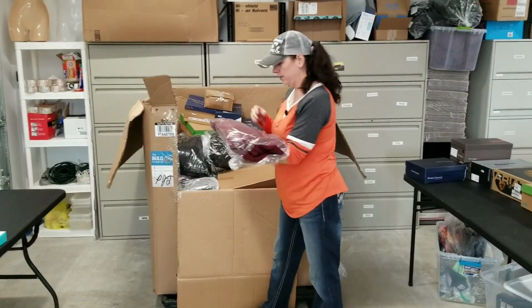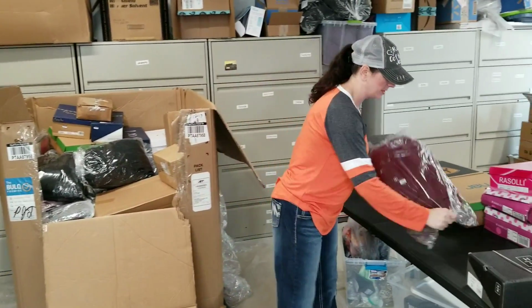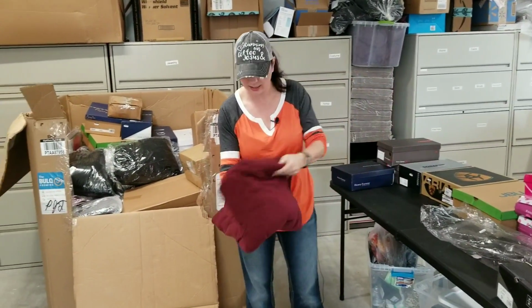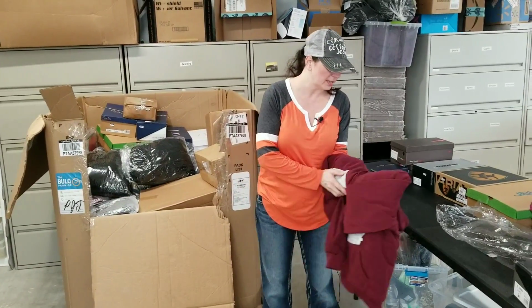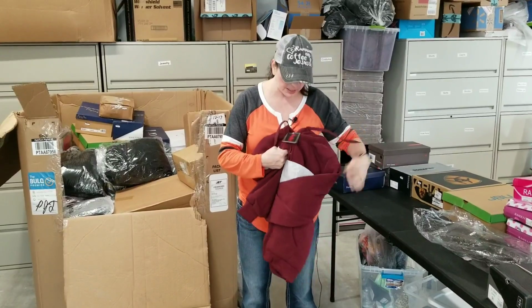All right, so here is another Sherpa lined sweatshirt. We'll pull this out of the bag and show you what it looks like. So it's a burgundy. It's another Angelina. It is size medium.